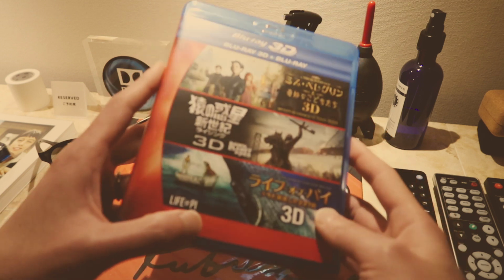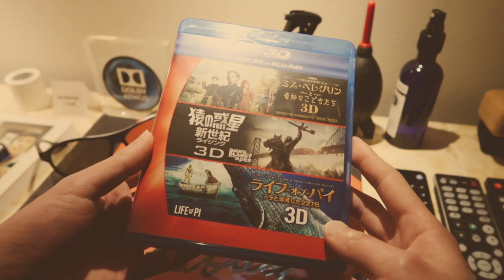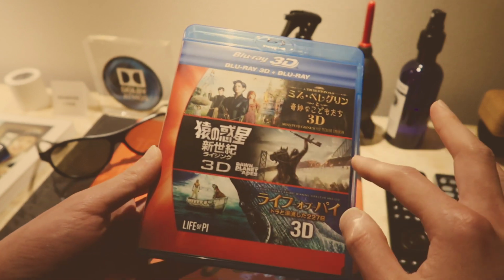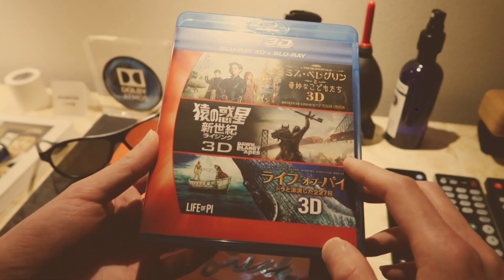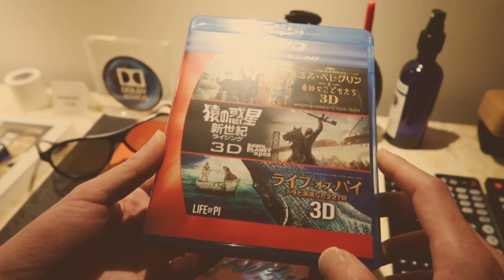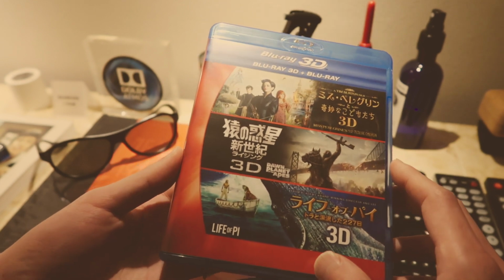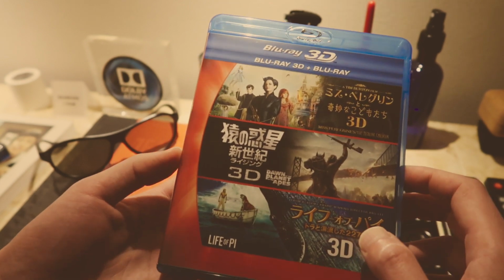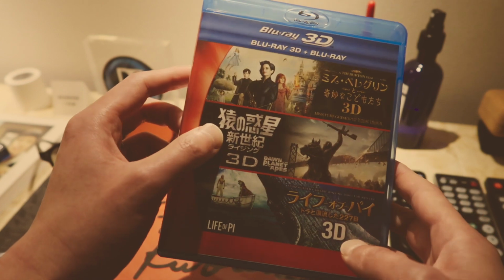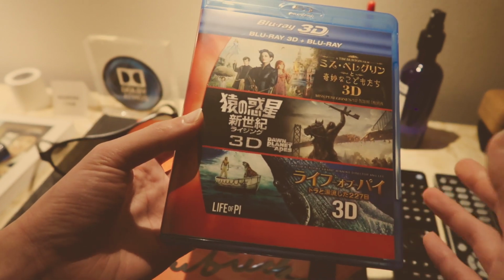Okay, so coming in at number 4 is this one right here in the center. It's Dawn of the Planet of the Apes. Now, this franchise, the new reboot franchise, was really amazing. This film also was shot in native 3D, just like Jack the Giant Slayer.